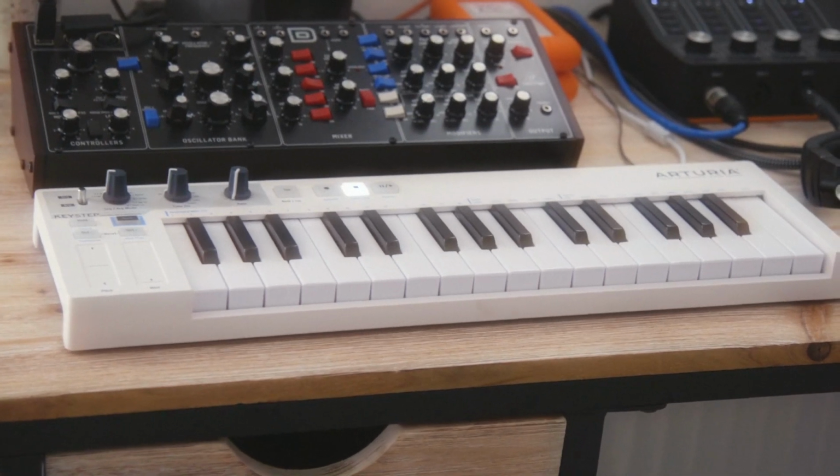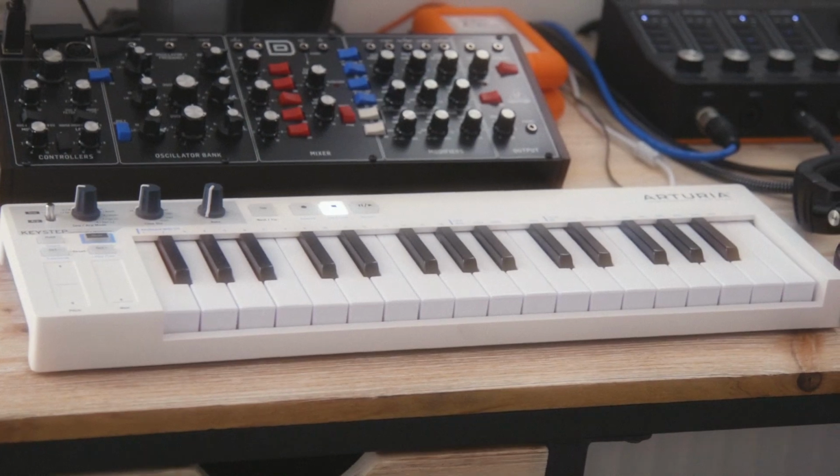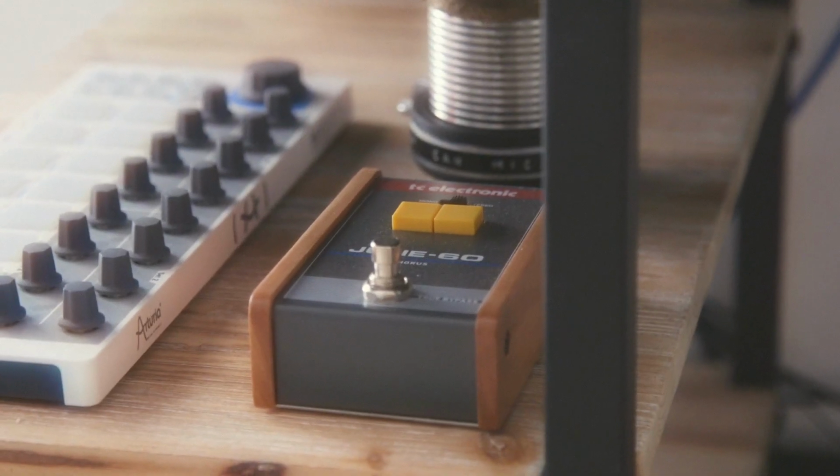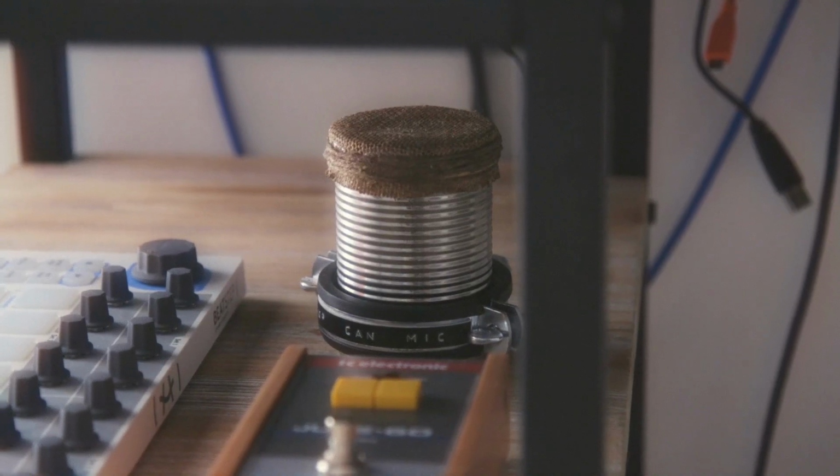In front of it is my MIDI keyboard, which I use to control the Model D, and also all the instrument plugins in Logic. Under the desk I have a TC Electronic pedal, a MIDI drum machine controller thing, and a soup can microphone that I got on eBay, which is actually so sick. It has a very muffled sort of on the phone vibe.